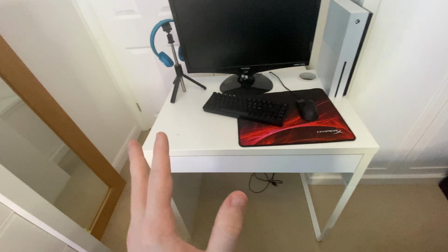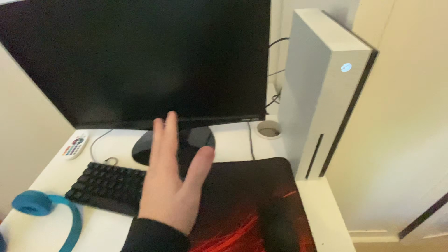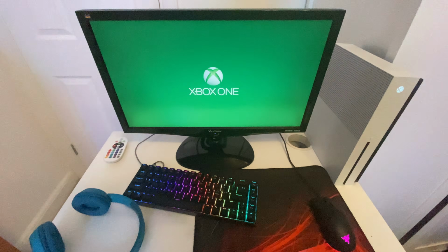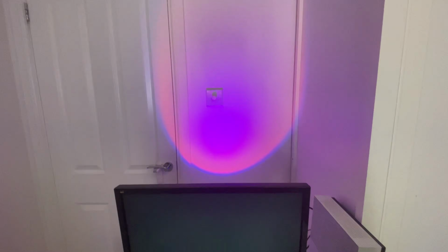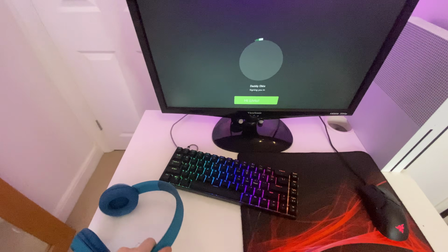So now that everything is set up, I'm actually gonna plug everything in. Alright, so this is the moment of truth. The keyboard just lit up, so that's a good sign. And yeah, everything turned on. Now one last thing, and the most important thing, is the RGB. The RGB looks decent, but it will look 10 times better with the lights off.